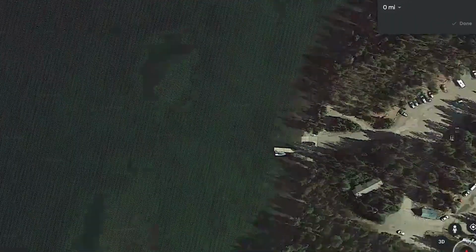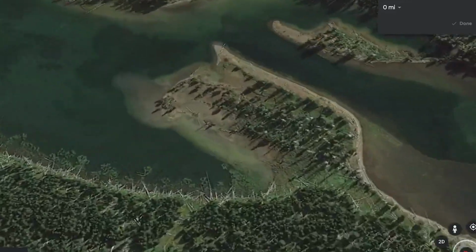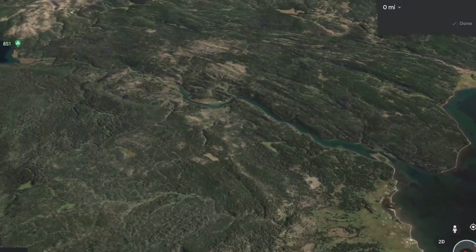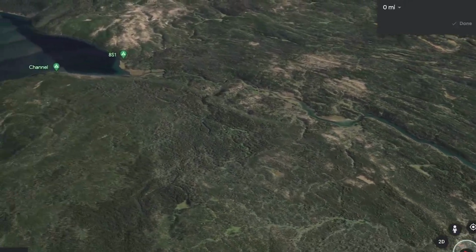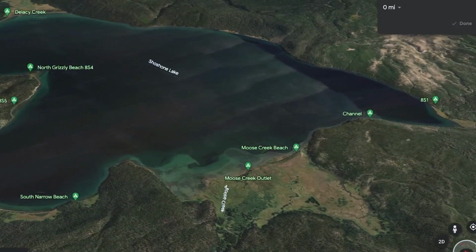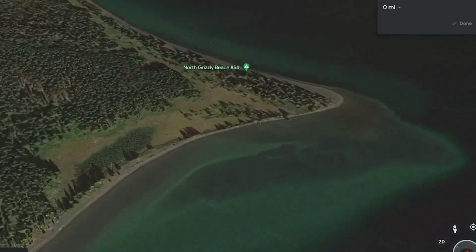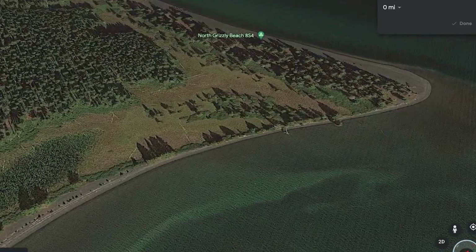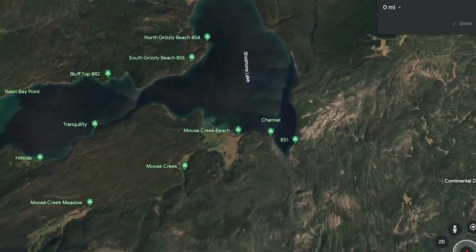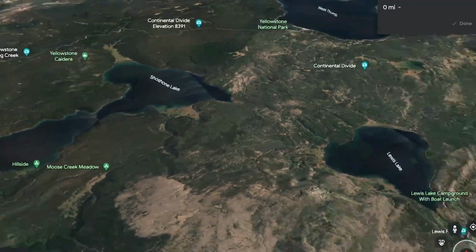We started at Lewis Lake and went to the mouth of this river and then paddled upstream against the wind along that river until we got into Shoshone Lake. And then hit a little campsite there, stayed the night, and paddled across over to North Grizzly Beach and stayed there and then paddled back. All in all, it was about 10.6 miles one way, so a little over 21 miles round trip.